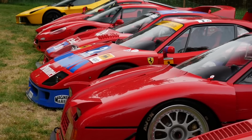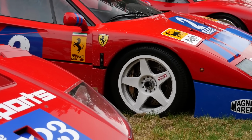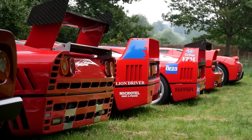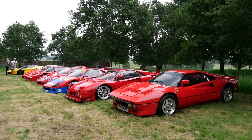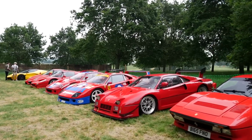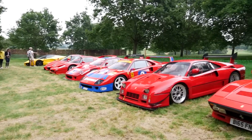So I'm officially devoting this section of the video to anyone out there who loves Ferraris, and you might be thinking, why? That's why. This might just be the best selection of Ferraris I have ever seen, especially on some random, I don't know, is it woodland? I don't know where I am, but let's just have a little wander through this.